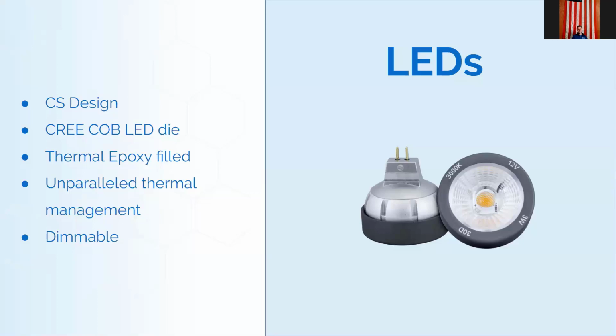They are dimmable, our MR16s and MR11s, and a number of our other fixtures are integrated lamps. We've custom designed the module, but they are replaceable. So if need be, they can come out, and we have them in different color temperatures as well.